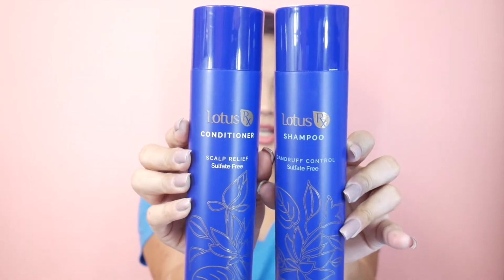We also received some products from Lotus. So basically, they gave us 2 samples of the shampoo and conditioner. So Lotus actually gave us 2 full-size products. One is a shampoo dandruff control and a conditioner, which is scalp relief. So it's these 2 right here.